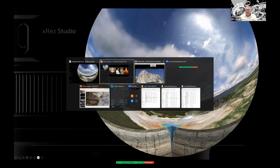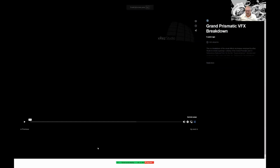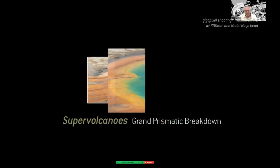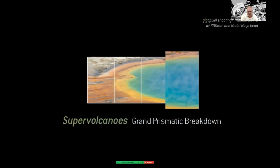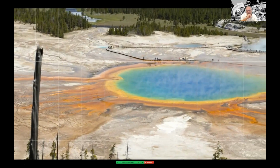I think what I'll do is I'll show a video now. Let's hop over to this. This is the breakdown of how this shot was done. It's fairly short, about 2 minutes, so I'm going to let this play. This shows how gigapixel, let me turn the volume down just a bit, was actually used. This is the aggregation of all the shots. You're just using a long lens and then stitching those together into a very large image.